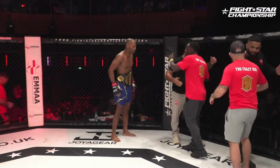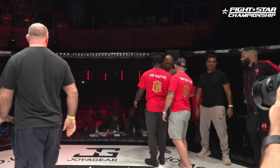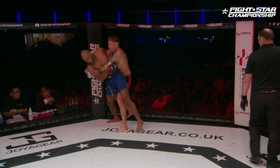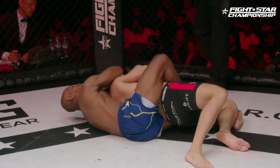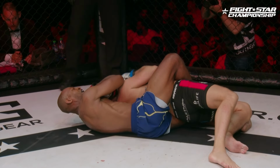A mainstay in MMA for well over a decade now. Take a look at that beautiful judo throw here as well. Maybe taking some pointers from the Olympics currently on. Nathan rotates around to the back here. From there, got the rear naked choke in, sunken deeper and deeper.